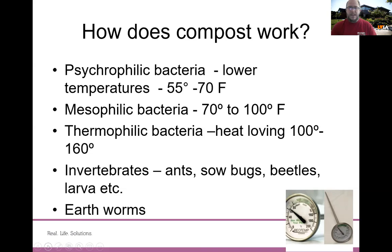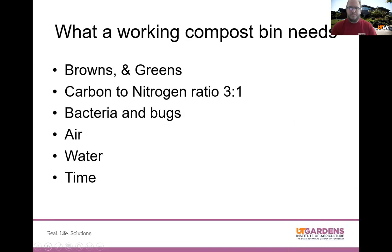Other things that you might find in compost are invertebrates like ants, sow bugs, beetles, larvae, and earthworms. And all those things are part of the decomposers, and they help that decomposition happen in the compost. And by us adding the materials correctly and turning it, we're actually helping that happen a little faster. So what do we need for a compost bin? We need several things. We need browns and greens.